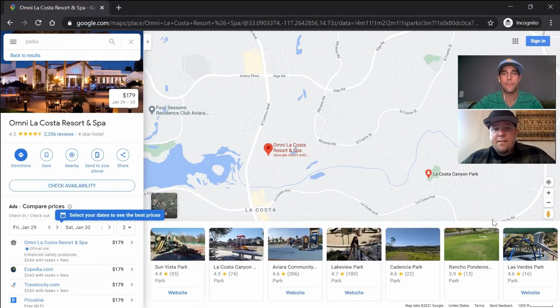So if you're into tennis, if you're into golf, they've got some membership options that are really neat.